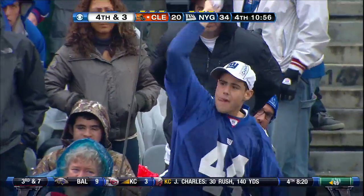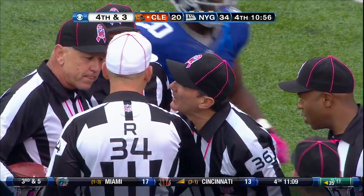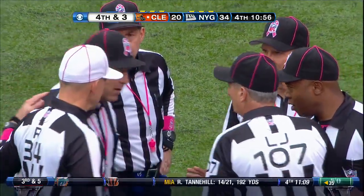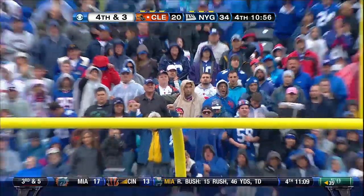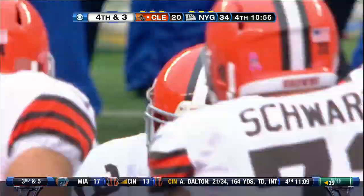And that is maybe Pat Shurmur is comfortable with his yardage at 4th and 3, but I would have been tempted to. I'd have been tempted to take the 5 yards and replay third down.